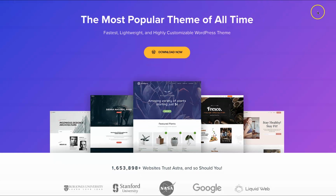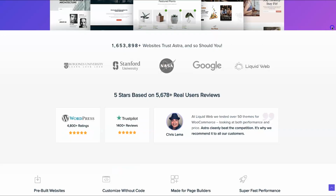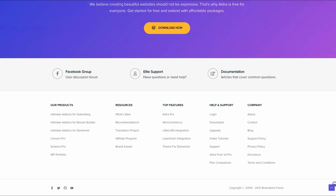So first of all, if you haven't heard of Astra before, they are part of a company called Brainstorm Force, and basically they have a host of products, Astra being one of them, but they also have Ultimate Add-ons for either Elementor, Beaver Builder, or Gutenberg, which are page builders. So basically it extends the functionality. I personally use Ultimate Add-ons for Elementor.